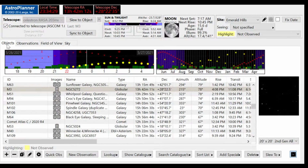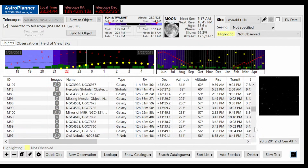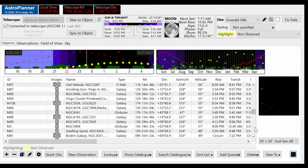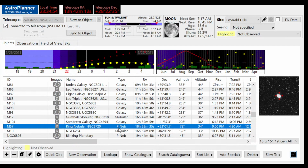All right. We've got about 25 minutes left. I wonder if you guys have an object you'd like to see. Why don't we do an open cluster? Let's see. We did a globular and we did a couple of galaxies, or we could do a planetary nebula. This one's at 34 degrees. Let's see if we can see it. Slewing to coordinates. Planetary nebula.